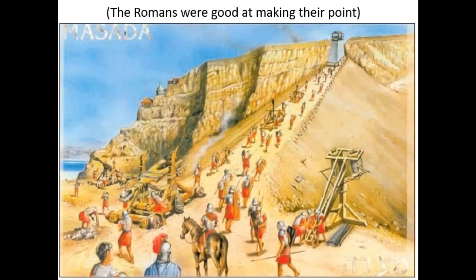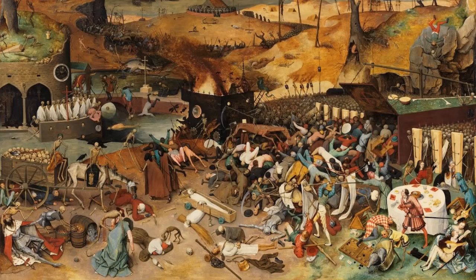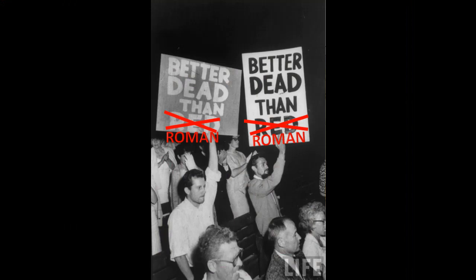The Romans came with a full legion to destroy these few dozen rebels just to make a point, and after some effort managed to break through the walls of Masada. But when they entered, all the rebels were dead, killed by their own hands, with all the food and water still laying out. Better dead than Roman was the clear message.